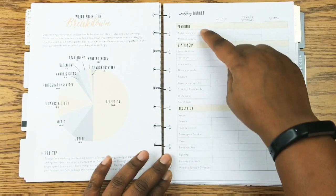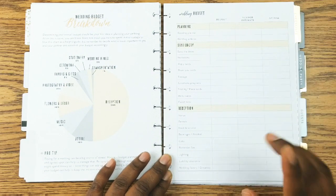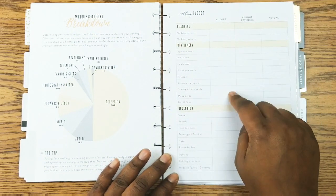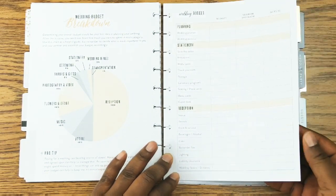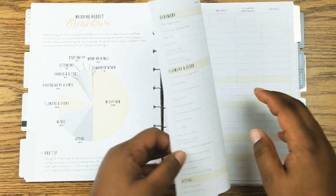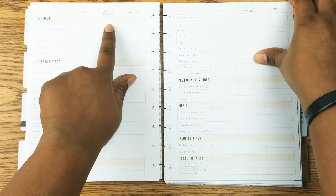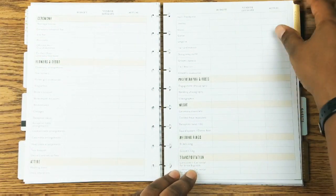And then you have all the planning, stationery, and all of that. Pro tip, one way to save money, do your stationery by yourself, especially if you're already a planner person. That would make things a little easier. And your budget, vendor estimate, and the actual for all of these things.